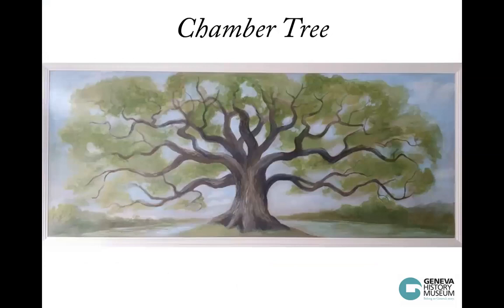Next, we'll go over to the Geneva Chamber of Commerce, just a few doors down, to visit the Chamber Tree. This large mural sits on the south wall of the Visitor Center. This is another piece of Joseph Gonpan's works.